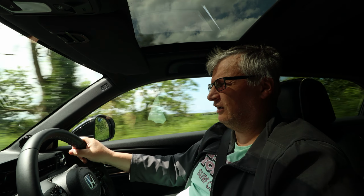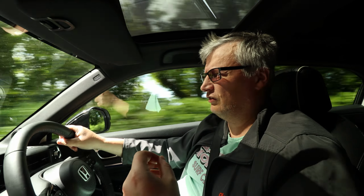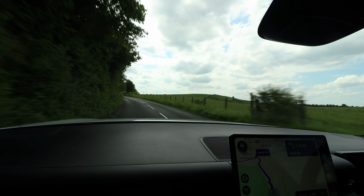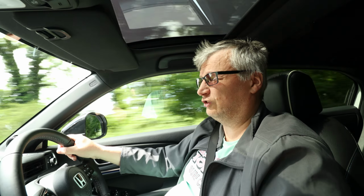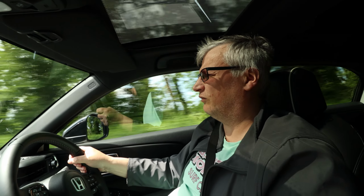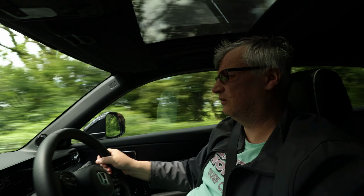That's the only thing that's missing from this, a way to put the power down efficiently. Now if you're driving normally, it's perfectly fine. It's when you floor it at certain speeds, say doing 22 miles an hour, something like that, if you put your foot down, you will wheel spin. But that's because of the torque of an electric motor. Instant power. The regen's got heavier now we're in sport, so that's good.